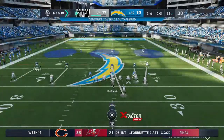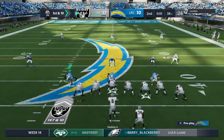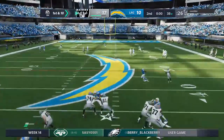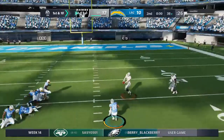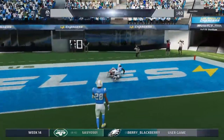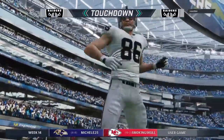A good starting spot for the Raiders as they come up 1st and 10 at their 38. Final play of the half. It's Haskins. Airing one out for Boyd. It's caught inside the 25. And he's in for the touchdown on the final play of 1st half.